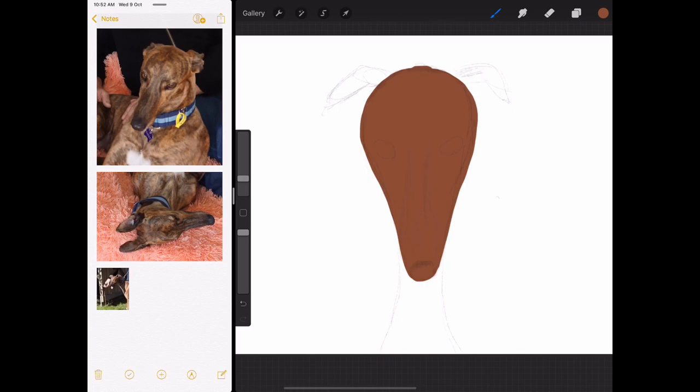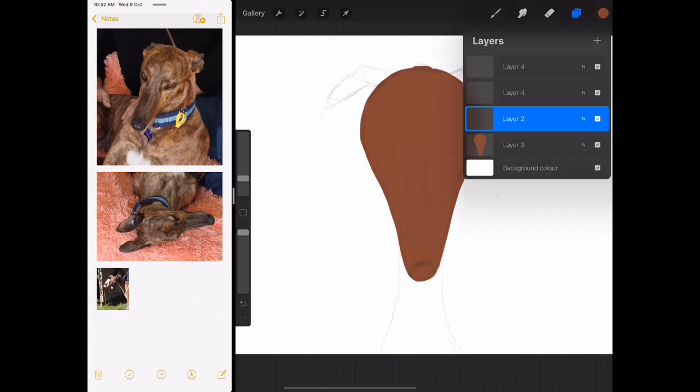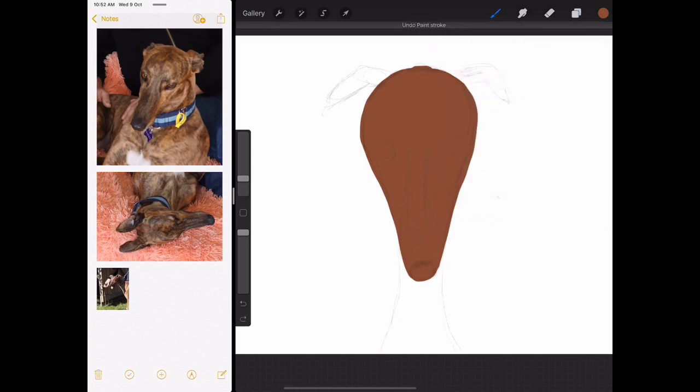And now in the new layer, I'm outlining with the color I have chosen, the head and the top of the ears. And that's going to be one layer. And you have to make sure that all the lines are connected. Then you can fill in. You can use a fill-in tool to fill in with the color.